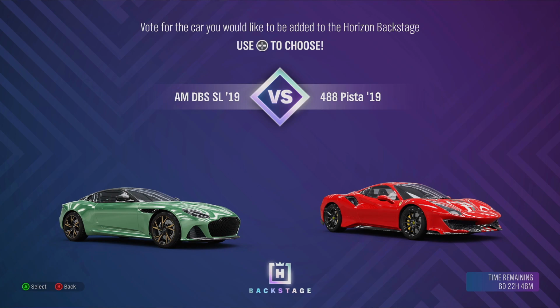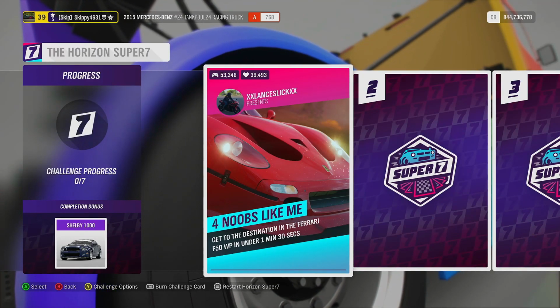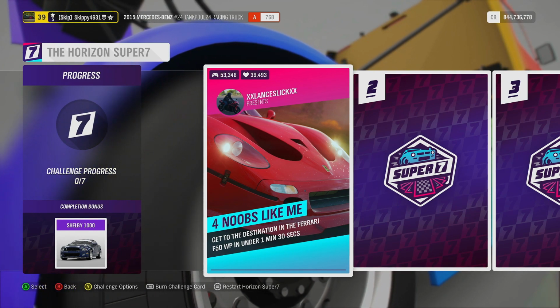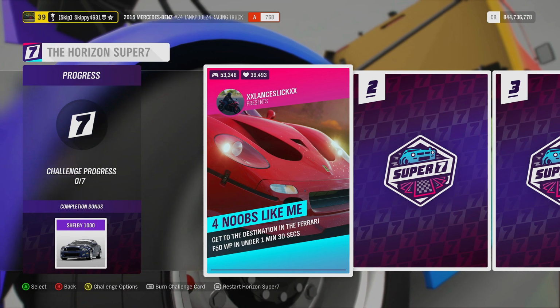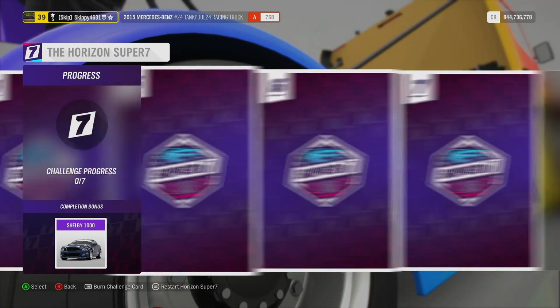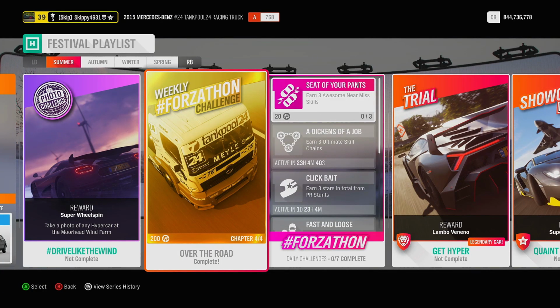But let's go ahead and take a look at this week's Super 7 reward. This week's Super 7 reward is a good one. It's the Shelby 1000, added in very recently to Horizon 4. If you want to add this to your garage, if you missed it the first time round, just complete all 7 challenge cards in Super 7. There we go, that's this week's Forza challenges, Over the Road, completed.